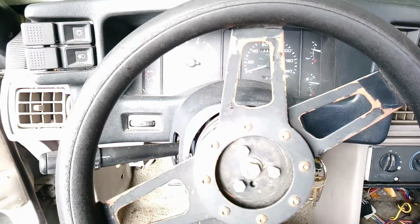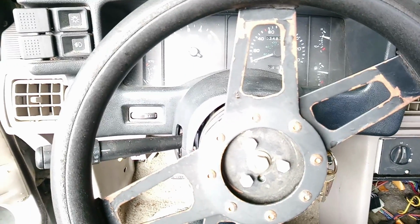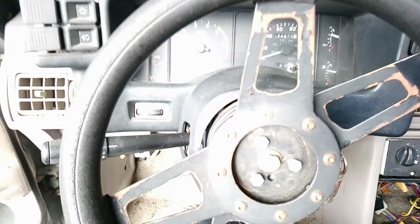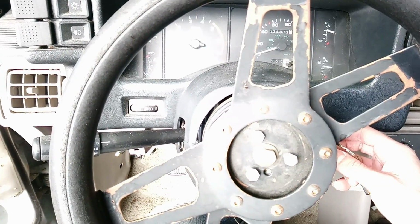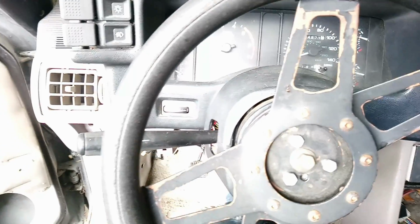Rev her up a little bit, not too much, still warming up. Well, this would be a good time to drive it. Well, that was a good time. Maybe we should swap this into the BMW.